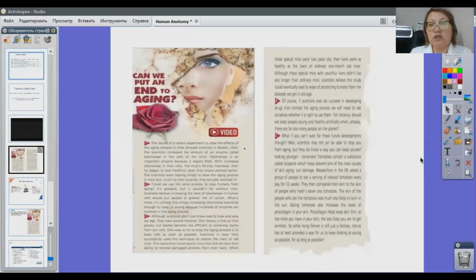Students will read the text, "Can we put an end to the aging?" Students will read this text and do the activity according to the text. The result of the recent experiments to slow the effects of the aging process in mice amazed scientists in Boston, USA. The scientists increased the amount of an enzyme called telomerase in the cells of the mice.